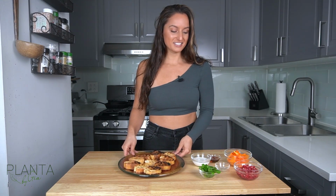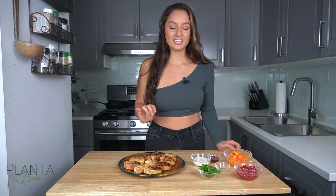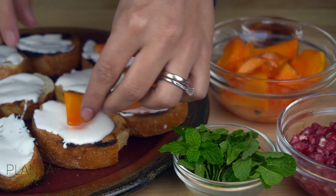Grilled crostinis. Now all we have to do is put the toppings on top, drizzle some agave nectar, sprinkle a little bit of sea salt, and they are ready to go.